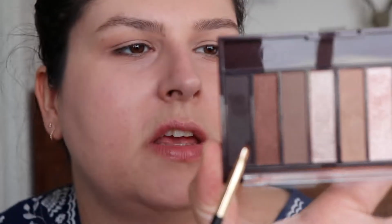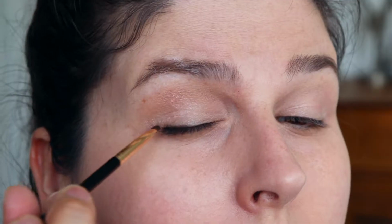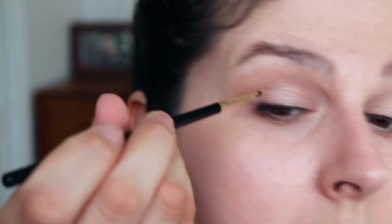Lastly, I think I'm gonna use this, the really, really deep dark brown Sable as a liner. Ooh, that might be the best pigmentation I've seen from a shadow used as a liner, like ever. Wow, that's beautiful. It's amazing. Just use that same brush I use on my lower lashes. I'm gonna blend that up a little bit. I just threw my brush across the room. Sorry about that. Big thumbs up for this too.